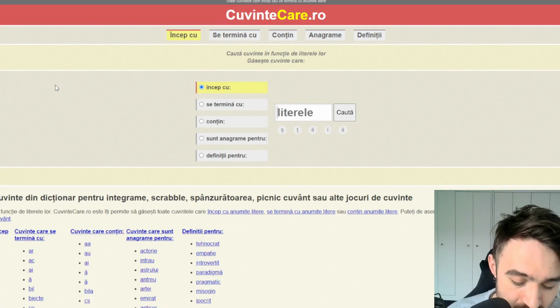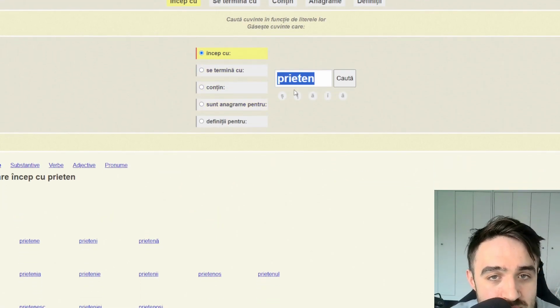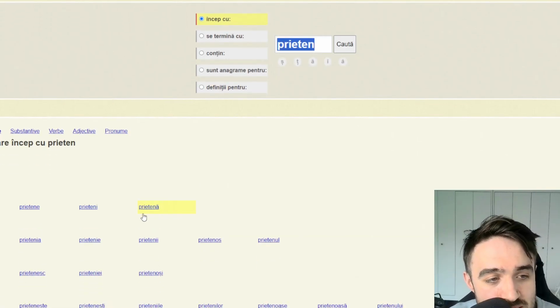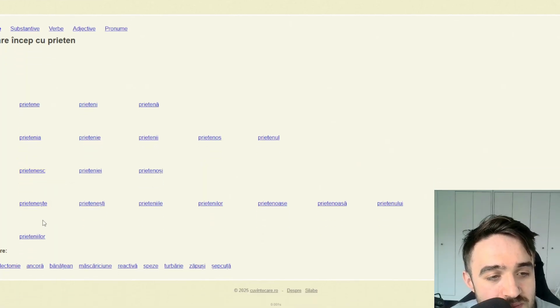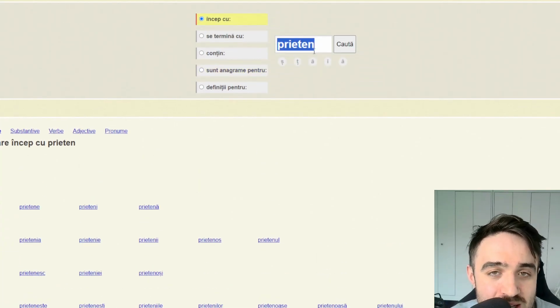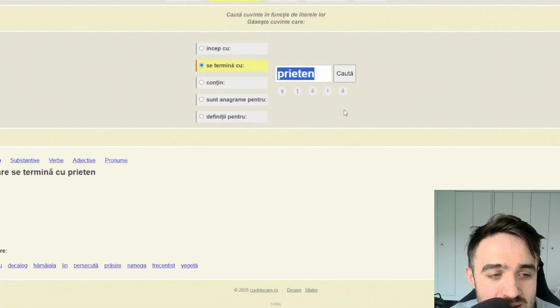So for instance, if we look at prieten and we search here for words that begin with prieten, I assume prietenă is one of them, prietenia is one of them, prietenește, yeah, those are all suffixes. Prietenească, they are all suffixes, they go at the end. But if we want to see words that end with prieten, well, apparently there's only one left, neprieten, which is not really used.